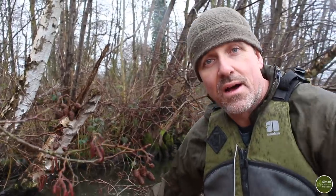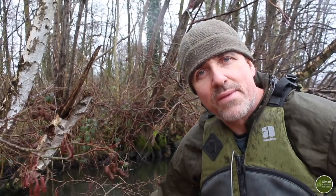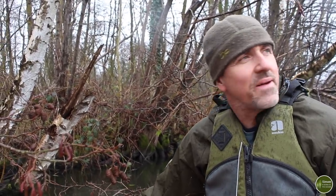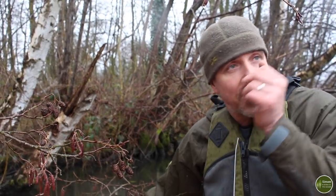I've just pulled over under the cover of some trees, because I'm gonna have to put the big camera away, I'm afraid. It started to get a bit heavier, this rain, and I just can't risk damaging the camera. So I'm gonna switch to the GoPro, and we'll see how that comes out.